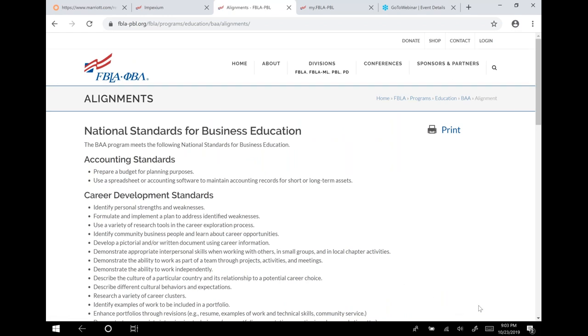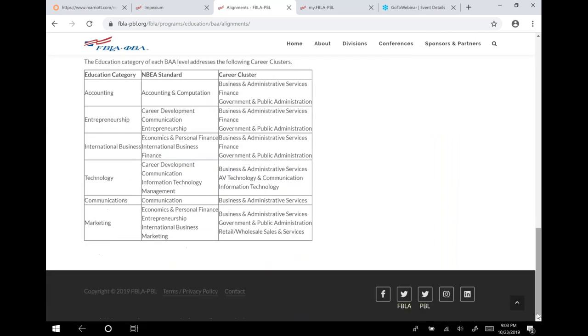It talks about the different career development standards and what you're doing in the career clusters if I scroll down, and the different things that you're doing. So the activities on each level have an education section, and this education section is what's adhering to both those career clusters and the NBEA standards.